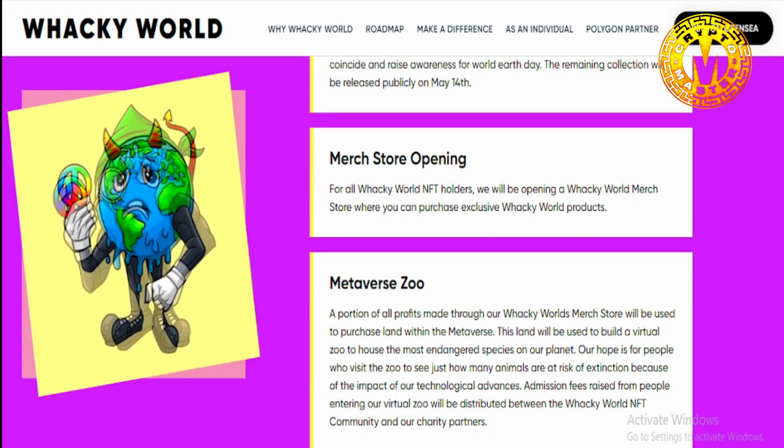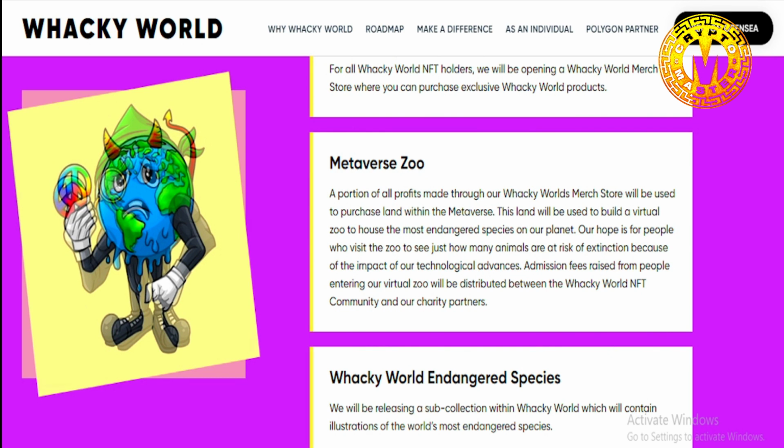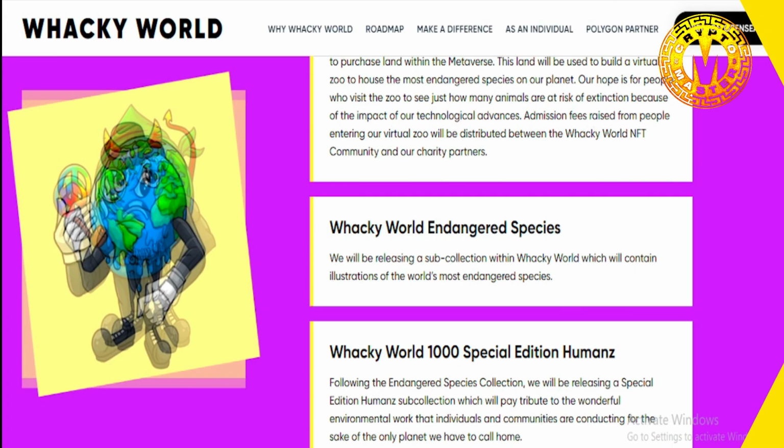Metaverse Zoo. This land will be used to build a virtual zoo to house the most endangered species on our planet. Our hope is for people who visit the zoo to see just how many animals are at risk of extinction because of the impact of our technological advances. Whacky World Endangered Species. We will be releasing a sub-collection within Whacky World which will contain illustrations of the world's most endangered species.